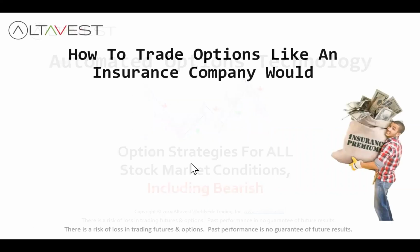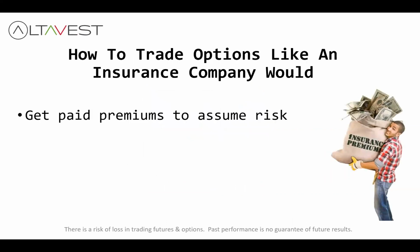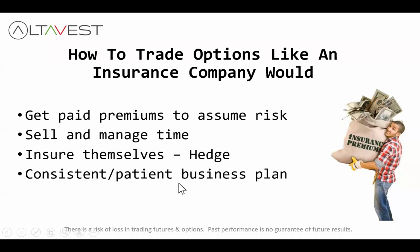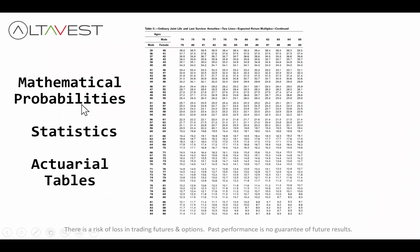But to do this, let's first look at a little bit of context. How do insurance companies exist? Well, we know how they exist and how they do things. They get paid premiums to assume risk, so we pay them, and they're selling time and managing time, but they insure themselves by hedging. It's called reinsurance, and they're consistent, they're patient in their business model, and they look at probabilities. They're simply looking at math, favorable numbers, statistics, actuarials, you name it, just quantitative data crunching.